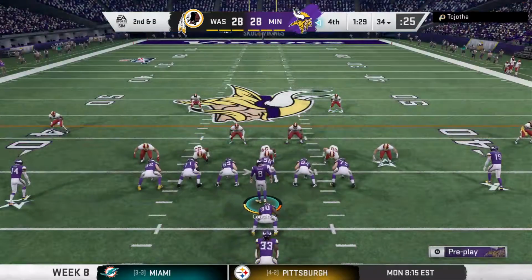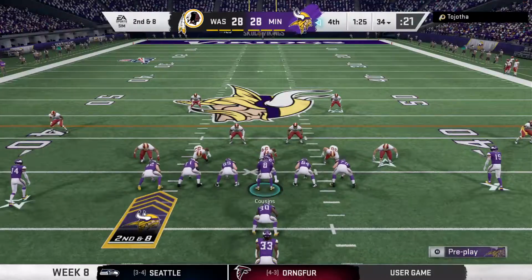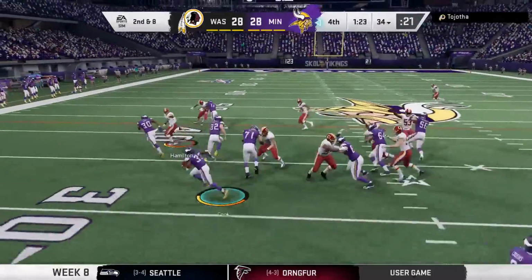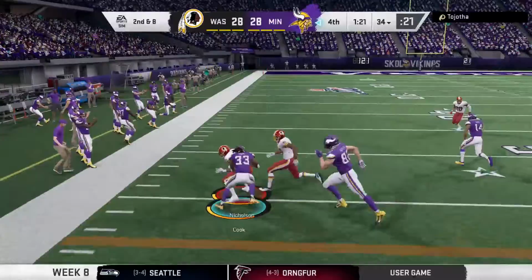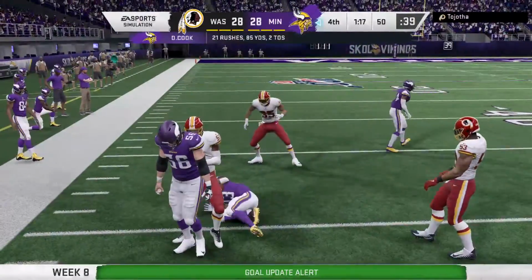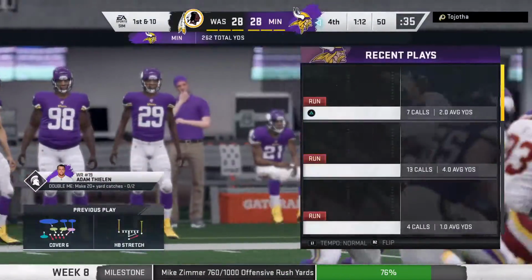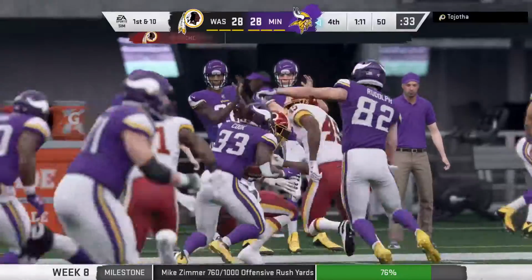The last run got a couple. Here's 2nd and 8. Here we go, G. They run it again with Cook, and he'll be stopped right at midfield. 15 yards on the play, first down. Probably had 60,000 thinking pass right there, including us in the booth.